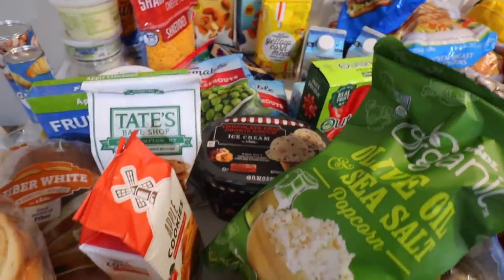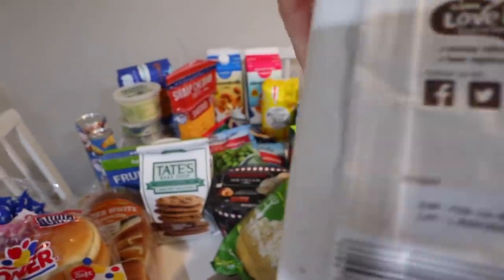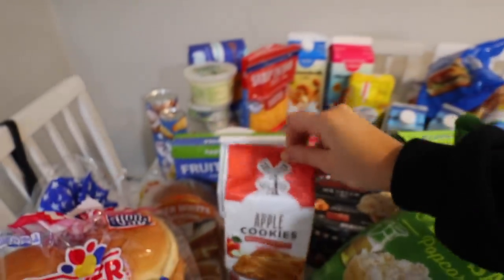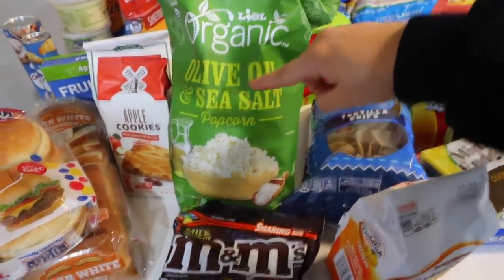I'll probably dig into that. Who am I kidding? I also found these apple cookies with apple pie filling for when I want a little sweet treat. They just sounded so yummy. I love desserts with apples or cinnamon. I just said I don't like fruit, but I like apples. This popcorn is amazing. If you have a LIDL near you, grab it.